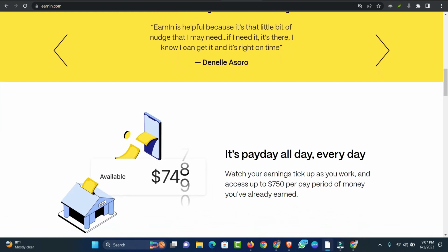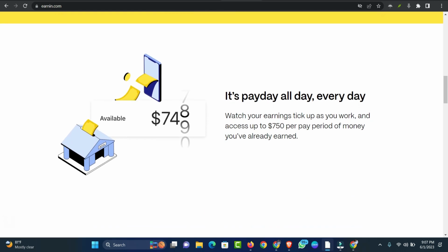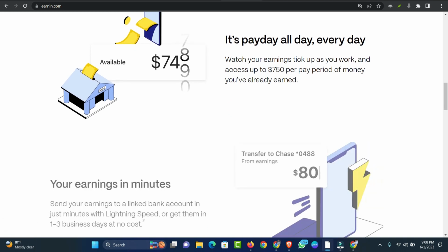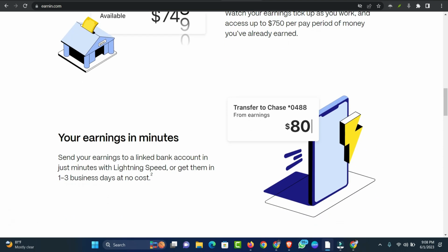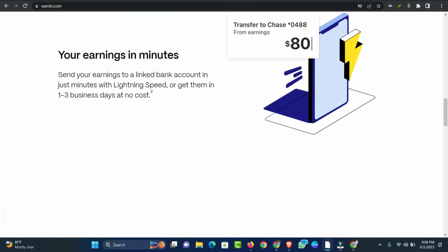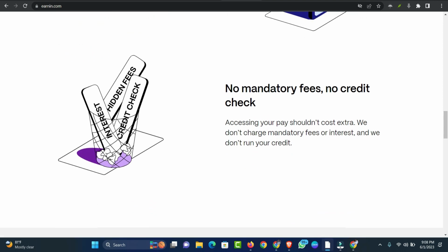There's no fee for this service, but you can add a tip of any amount up to $14. Although the tip is optional, Palaniappan told Vox in May 2019 that many Earnin users voluntarily pay it to help keep the app running. Some even opt to pay it forward, deliberately leaving a bigger tip to cover the cost for those who can't afford it.